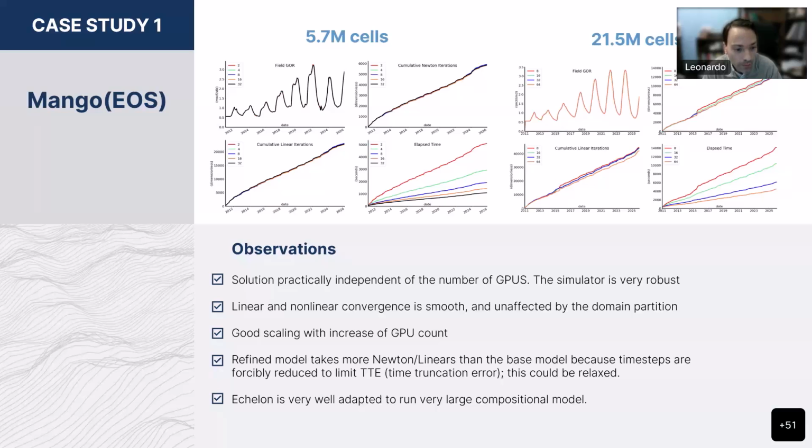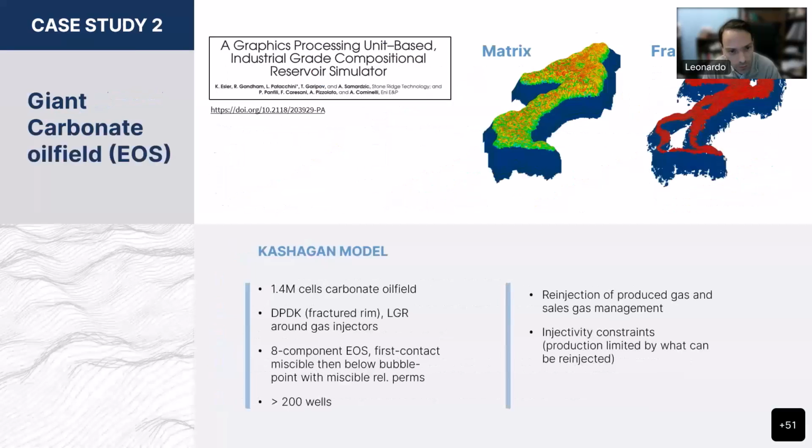And of course, we are paying attention to the accuracy of the result. In this case, we see that the refined model needs more iterations because we take smaller time step, and this is just to make sure that we don't exceed time truncation error. So this was the first case I want to show. I have a second case related to oil and gas industry before moving to CCS applications.